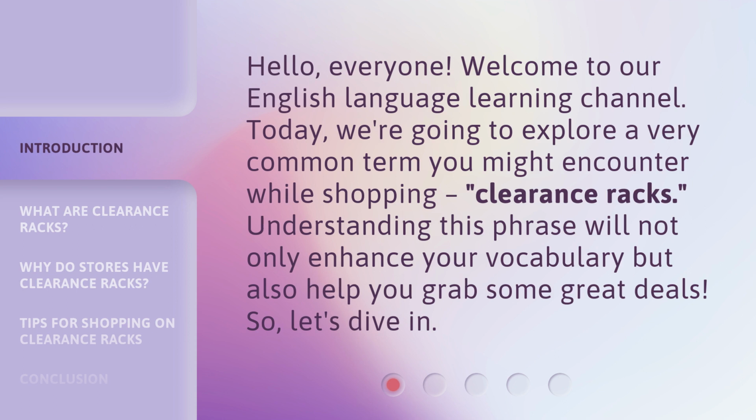Today, we're going to explore a very common term you might encounter while shopping: clearance racks. Understanding this phrase will not only enhance your vocabulary but also help you grab some great deals. So, let's dive in.